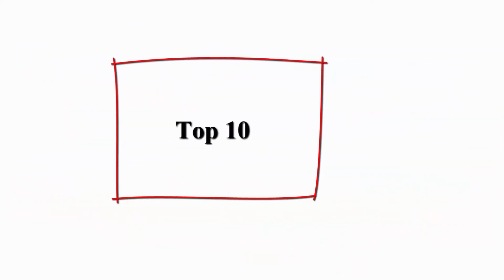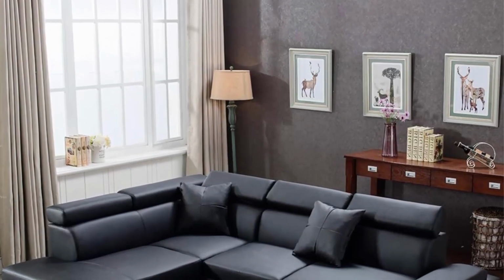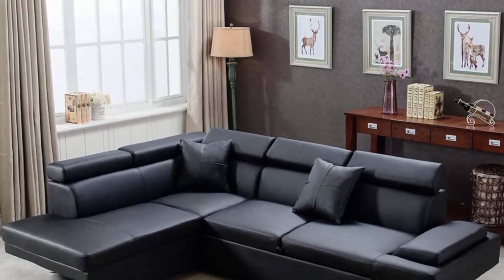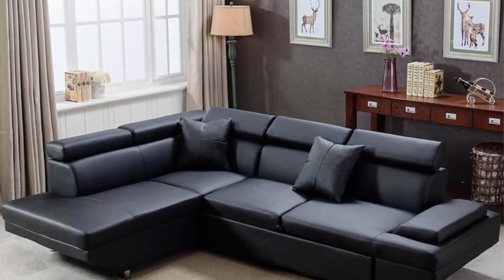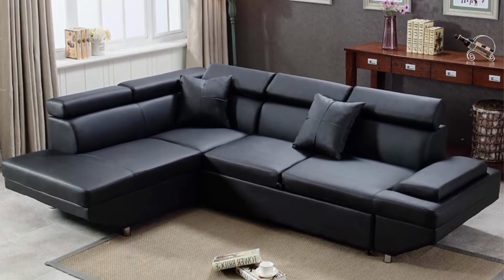Top 10. Sofa Sectional Sofa 2-Piece Modern Contemporary for Living Room, Futon Sofa Bed Couches, and Sofa Sleeper Sofa Modern Sofa Corner Sofa Faux Leather Queen. Easy to assemble and transportation. Corner sofa is easy to assemble.